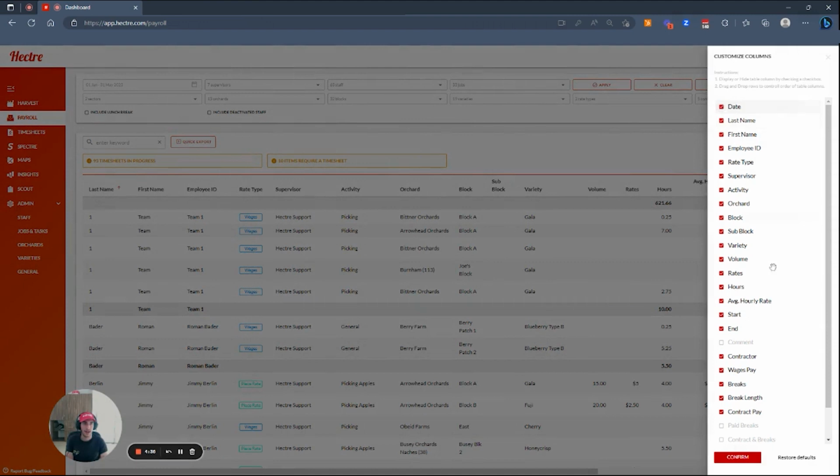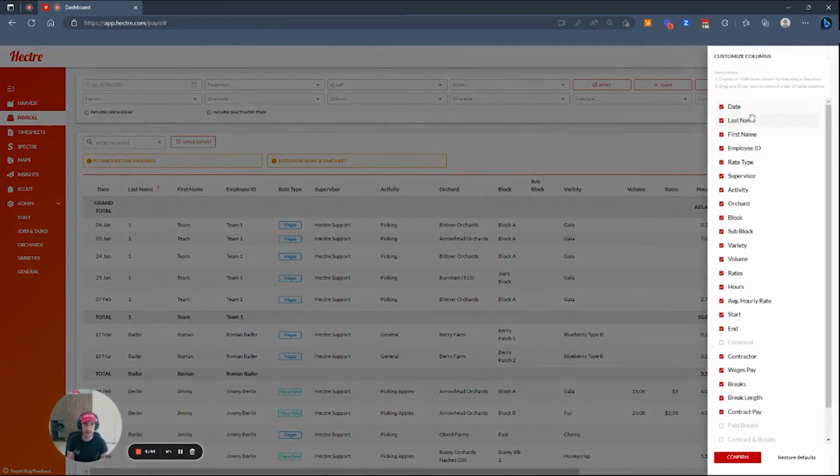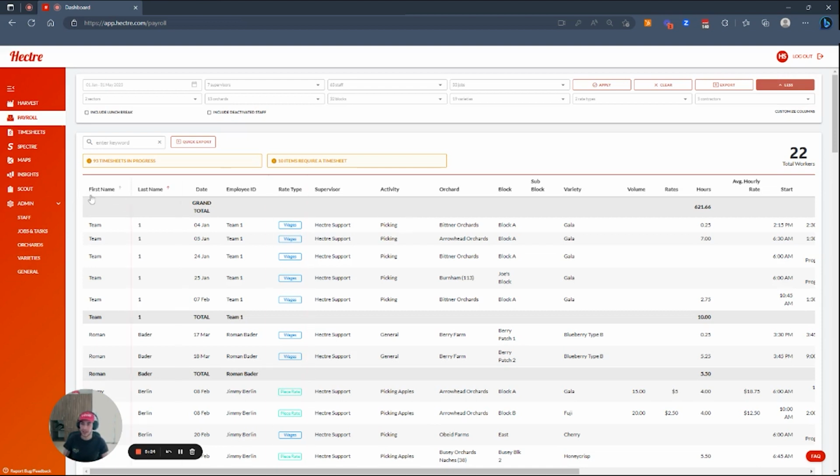Something that we like and our clients like a lot is also the fact that you can rearrange the columns. For example, if you don't want the date column to be first, but you want the last name to be the first column, or let's say the first name to be the first column, so it'll be first name, last name, and then date, we can just rearrange the columns by clicking and dragging the options up and down, right? So I'm going to sort first name, then last name, and date, and if I click on confirm now, as you can see, the columns have been rearranged, and now we have the order that we set using the customize columns option.